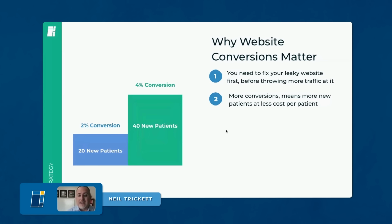Now, if I just increase that by 2%, right? A 2% increase in conversion, I double my number of new patients. What do you think that would do to your bottom line in your clinic if your website was better at converting the people that came into it into actual requested appointments with you? You could significantly increase the new patients into your practice without having to spend a ton of money on advertising.